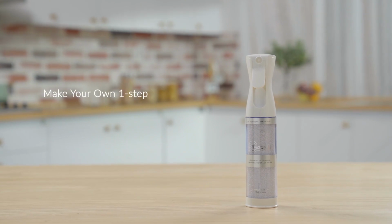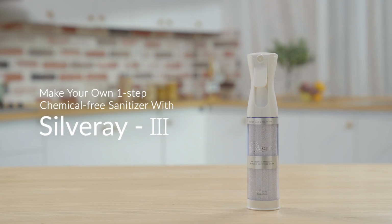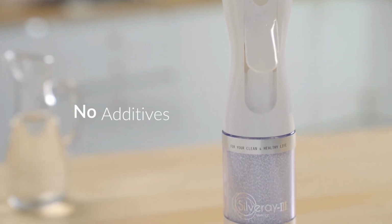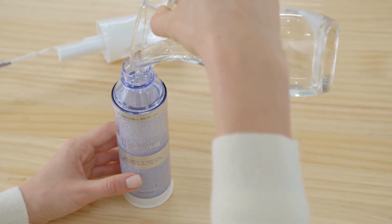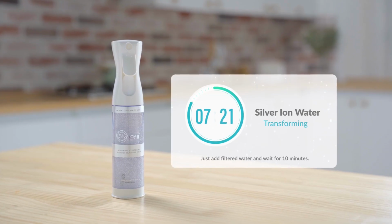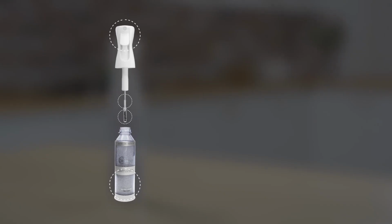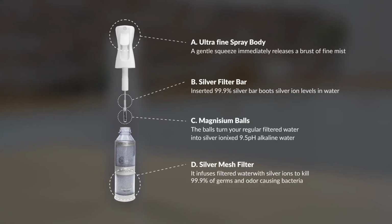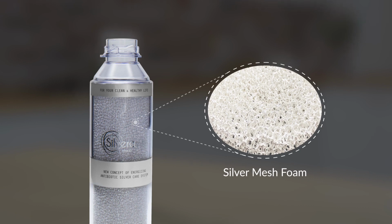Make your own one-step chemical-free sanitizer with Silveray 3. No salt, additives, or electrolysis required. Just add filtered water and wait for 10 short minutes. The magnesium wand then increases the alkalinity to create an all-natural sanitizing liquid. The silver mesh foam combines with regular filtered water to make ionized water.